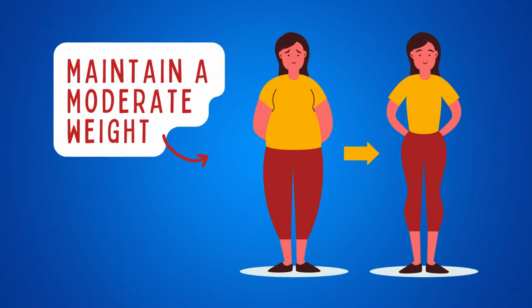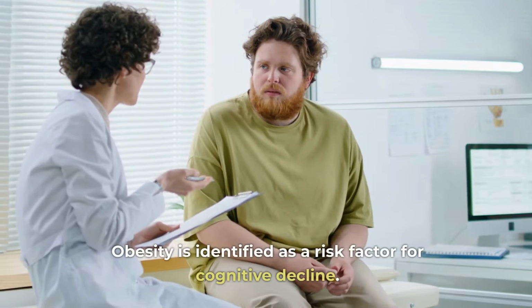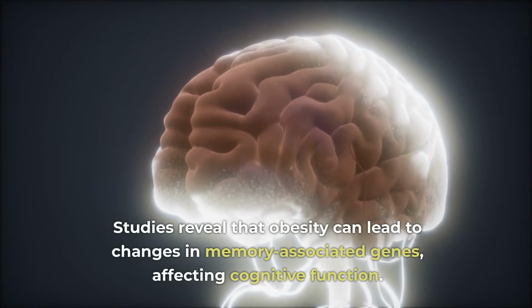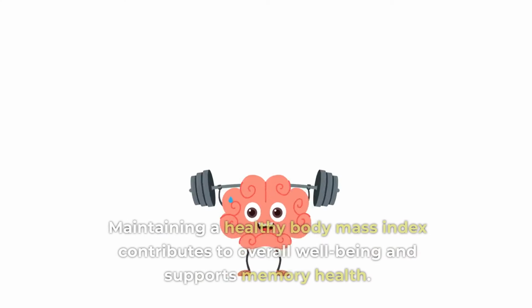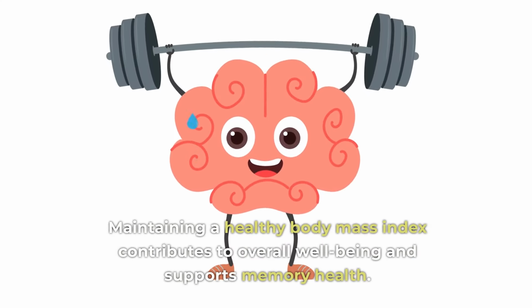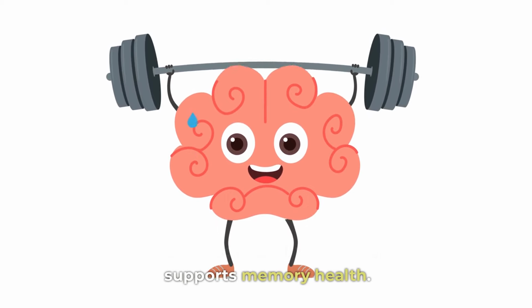Number 4. Maintain a moderate weight. Obesity is identified as a risk factor for cognitive decline. Studies reveal that obesity can lead to changes in memory-associated genes, affecting cognitive function. Maintaining a healthy body mass index contributes to overall well-being and supports memory health.